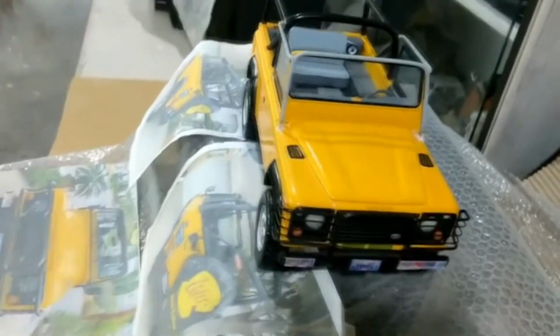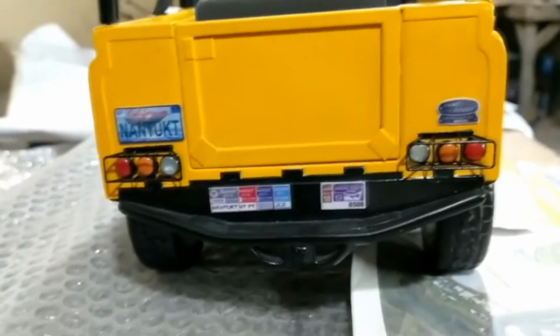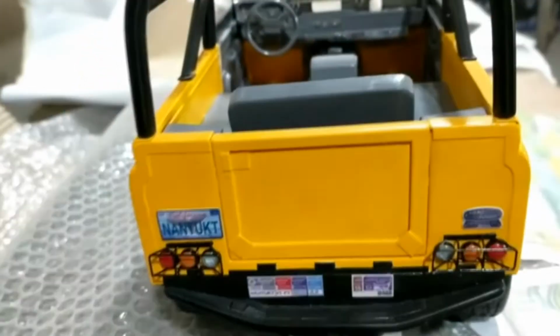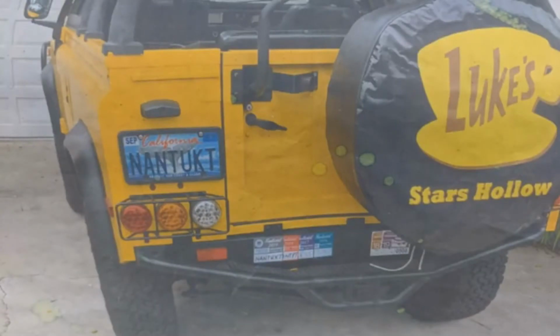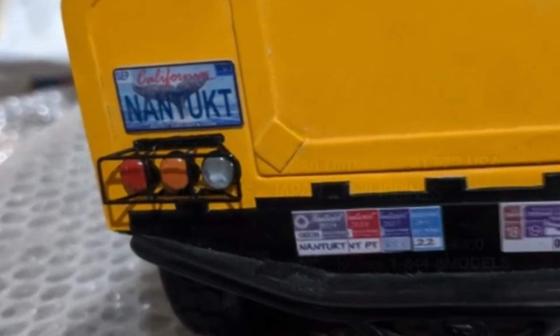So what he did was contact Modelworks and requested a replica of his actual Land Rover. So he sent us pictures of it, and our craftsmen here at Modelworks actually used these pictures to replicate the car to the most minute details.